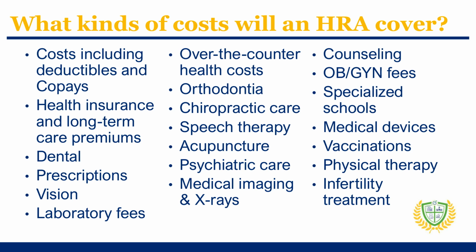They also include the following: health insurance and long-term care premiums, dental health and surgery, prescriptions, vision health and surgery, eyeglasses, both prescription and reading glasses, and contact lenses, laboratory fees, over-the-counter health costs when prescribed by a doctor, such as eye drops, acne medicines, sleep aids, allergy medicine, orthodontia, chiropractic care, speech therapy, acupuncture, psychiatric care, medical imaging and X-rays, counseling, OB/GYN fees, specialized schools, medical devices such as walking aids, vaccinations, physical therapy, and infertility treatment.